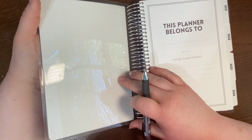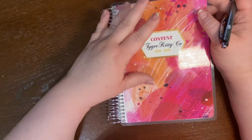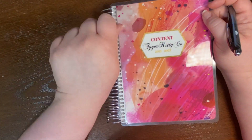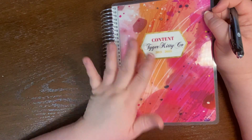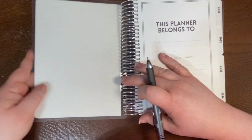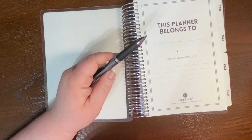So as far as covers, you could get a synthetic cover, which is kind of like the 2-layer, like there's a frosted cover and then that bendy cover, or you could get the laminate, or you could get the hard cover, where it's book bound and not a spiral. So those are different options. They do have different prices as far as what those are.